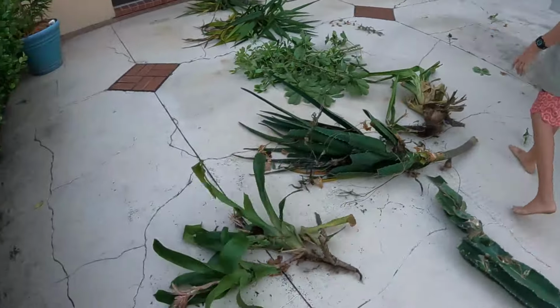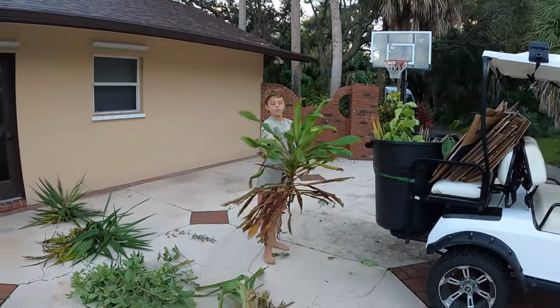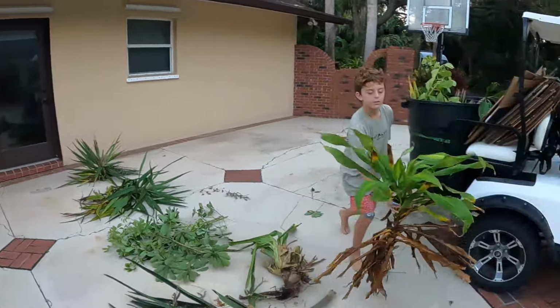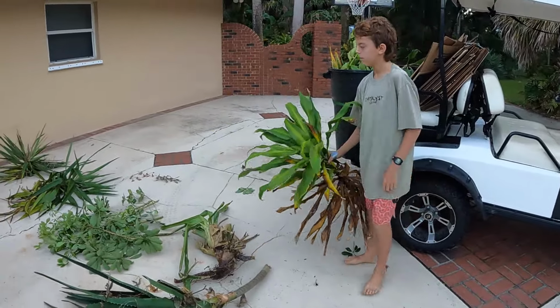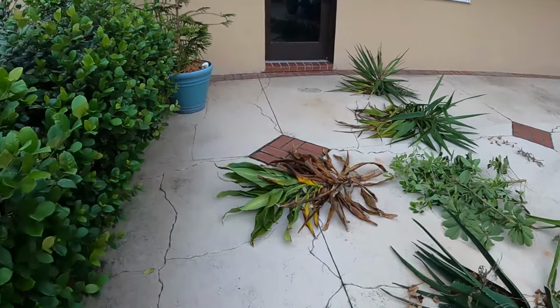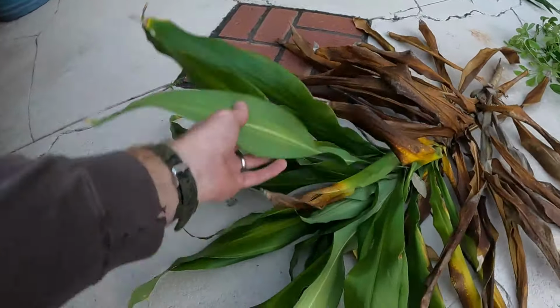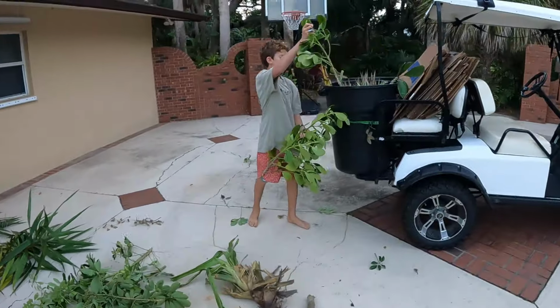That's a good one. Okay, we've got some corn plant. It's just like the yucca. Super easy. Just poke that right in the ground. 100% success rate. That's a common one. If you're watching from somewhere else in the country, this is a common house plant. You see it in offices, dental offices and stuff all the time.